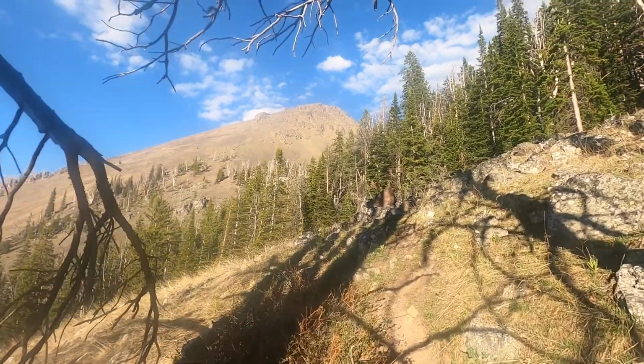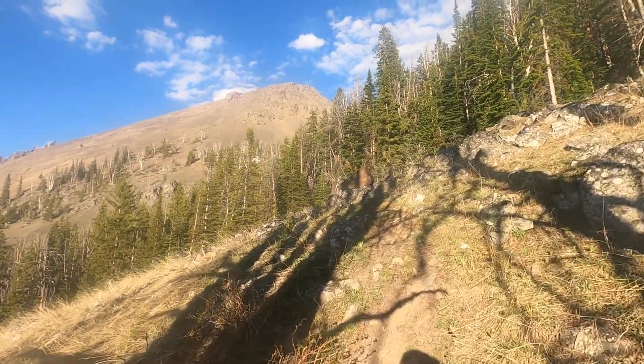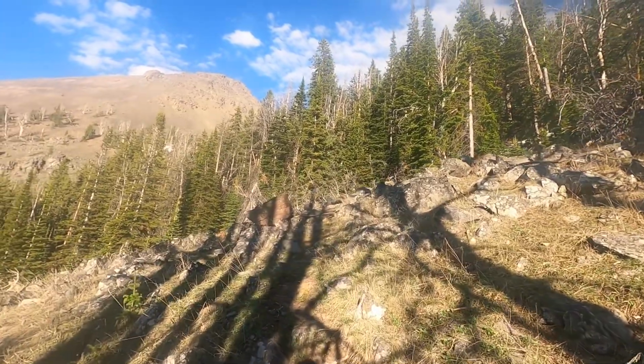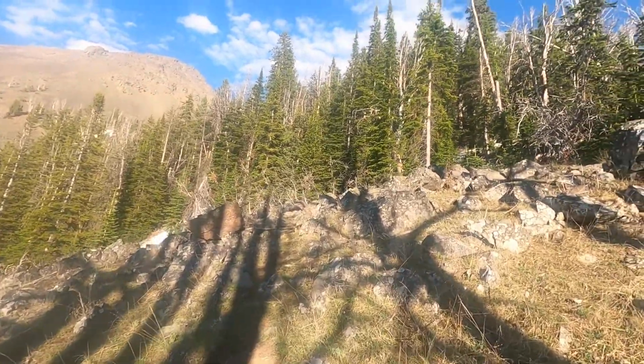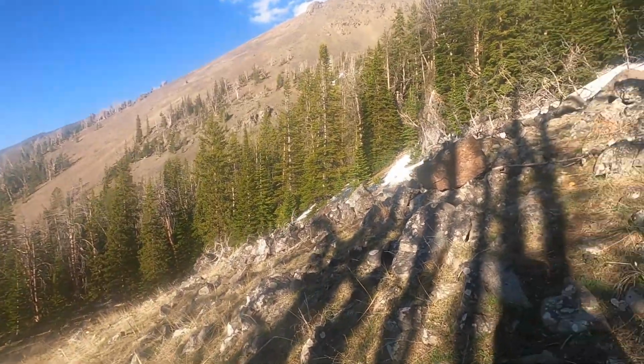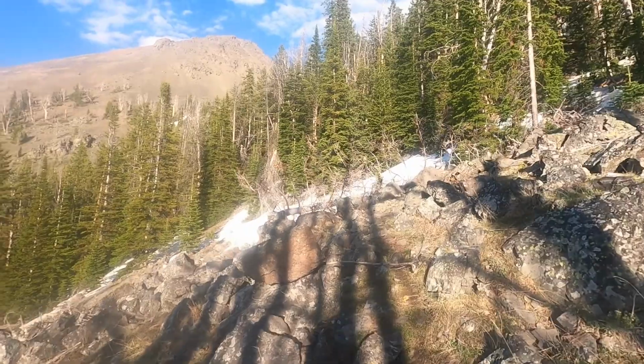Starting to get up there, see the mountains. Hopefully it's not too far off. I believe we're pretty close to, well, still got a little bit of the trees to go through, but I think we're getting there, almost above tree line, and then hopefully shouldn't be too much farther to the summit.